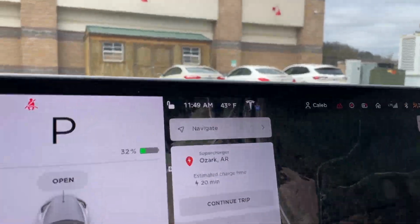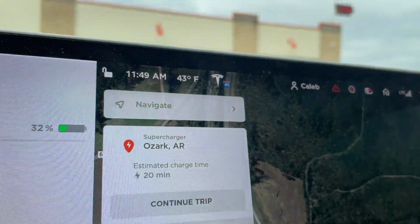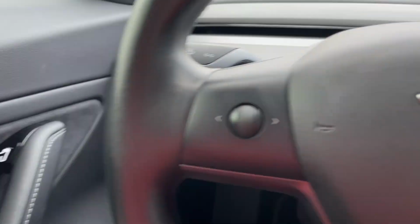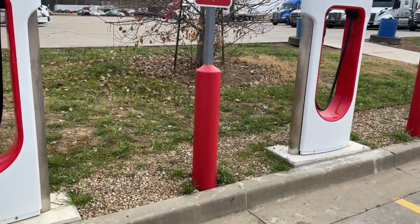So we pulled in with 32%. It's looking like I need to charge here for 20 minutes to make it to my next stop, but I'll get to the Little Rock Supercharger. So all we have to do is get out and plug in. So this is a V3 charger right here.